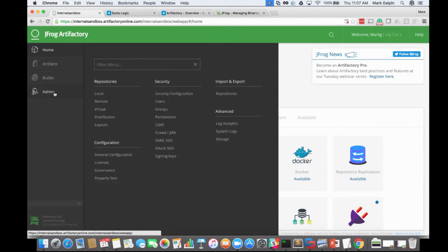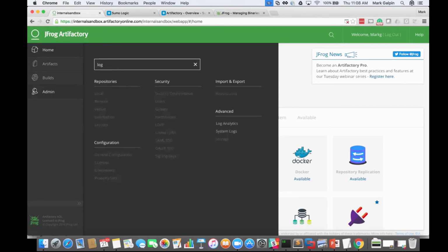or Artifactory Online. So if you have not upgraded your on-premises Artifactory since yesterday, you won't have this option. But if you go out to your Artifactory Online, it will be there, at least if it's on the standard upgrade schedule. And then you can see all the different options. I can type in log in the filter menu, and then it will highlight the ones related to logs. And you can see under advanced, I have log analytics and the system logs.